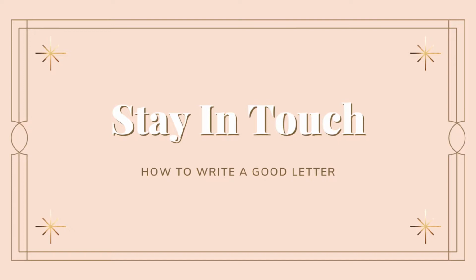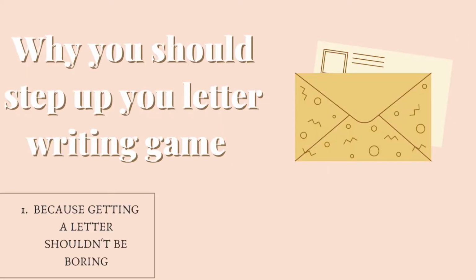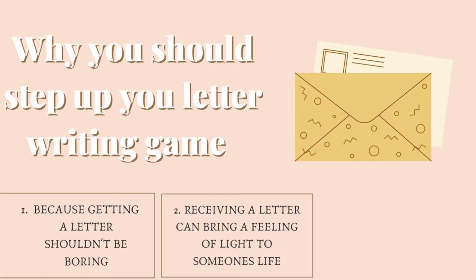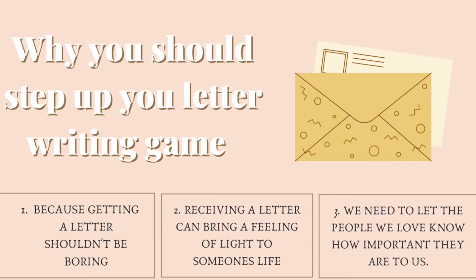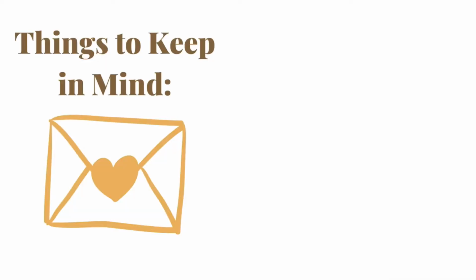This is how to write a good letter. Some of the reasons why you should step up your letter-writing game is that we shouldn't be receiving boring letters from each other. Receiving a letter brings life to someone's life, and we need to let the people we know that we love them.